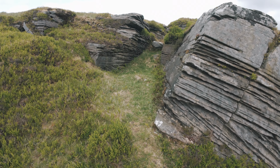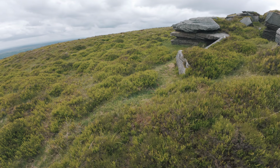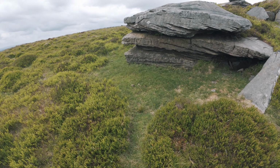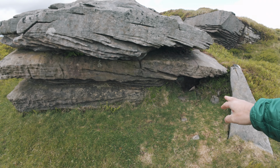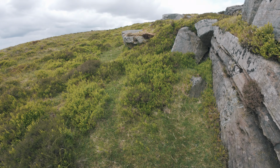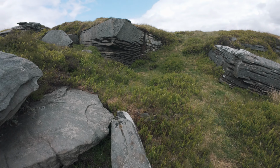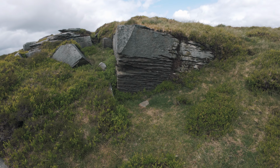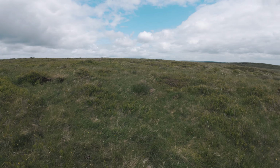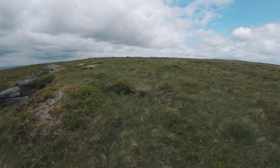What's this like here? Yeah, it's a bit lumpy on this side. I can see sheep have been up there. Round here. Let's have a look over the top. My hands are freezing. That wind is really cold. Right. Let's follow the top now.